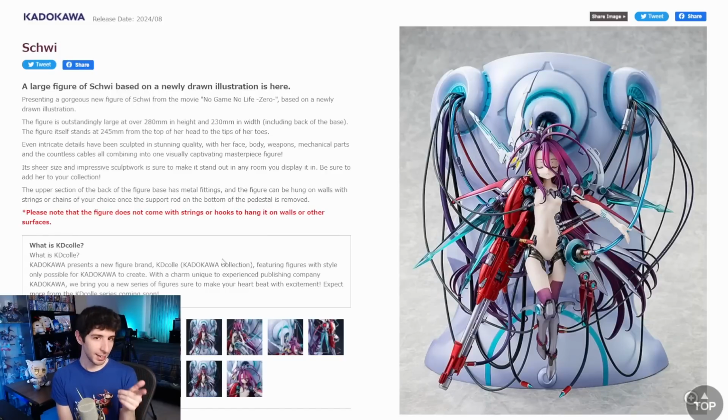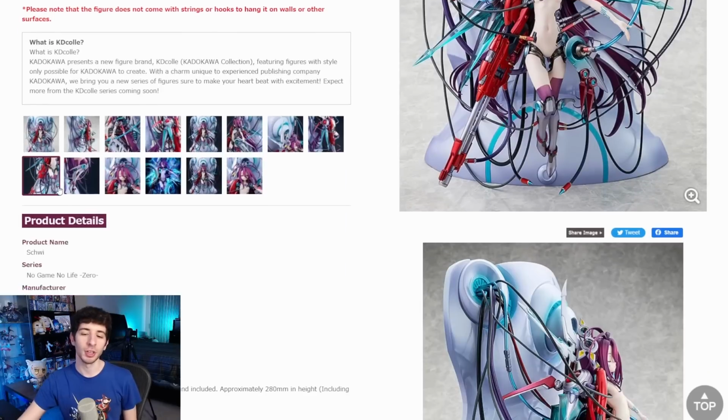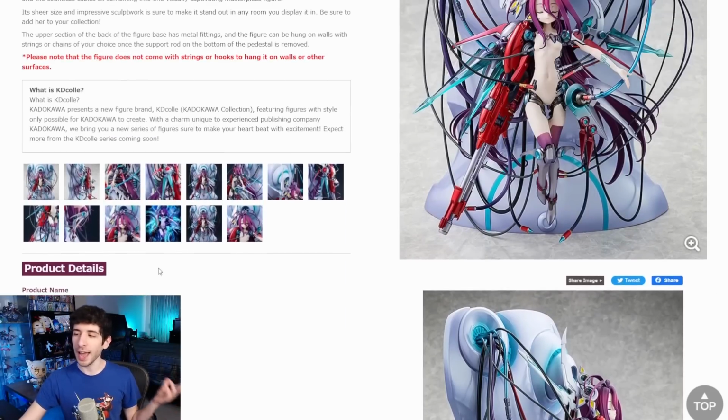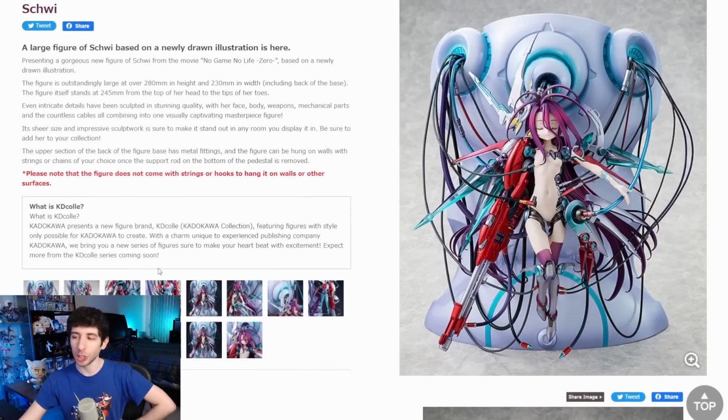One that did impress me, though, was their Chevy figure from No Game, No Life. And I don't even mean that in terms of the sculpt, which is phenomenal, but more so the price. That was probably the most shocking part. This figure is going to cost you 30,000 yen. How does that work? That doesn't make any sense. This is cheaper than the Miku, and it's the same price or a little bit less than the wedding dress figure for Kanade.